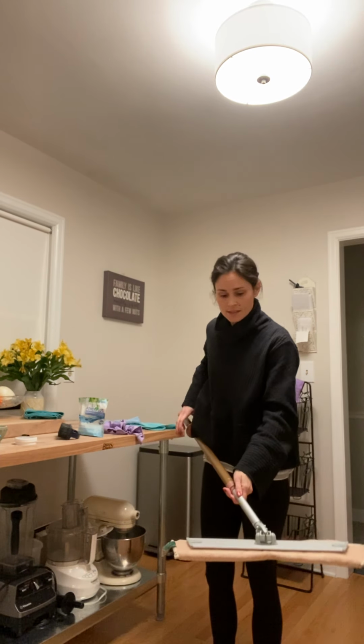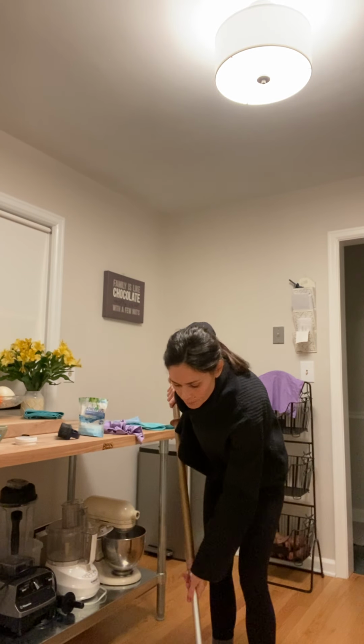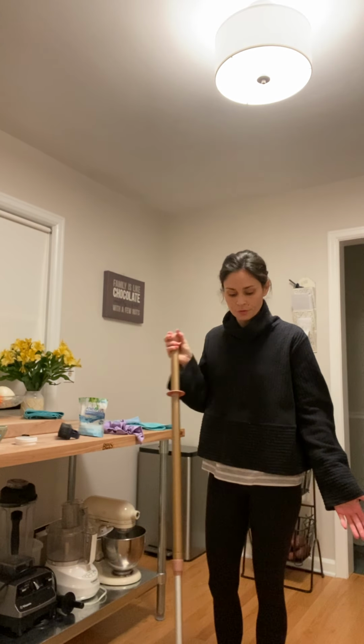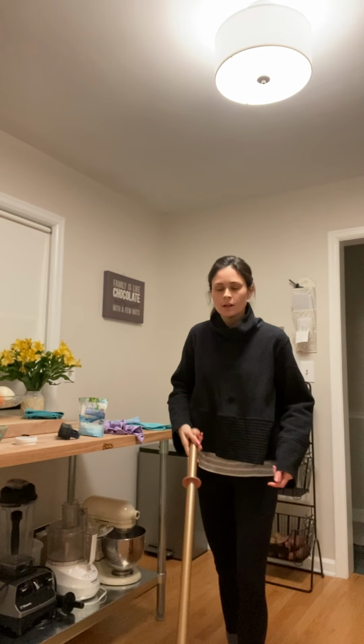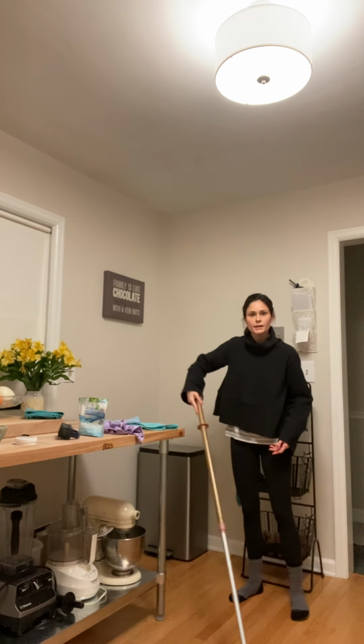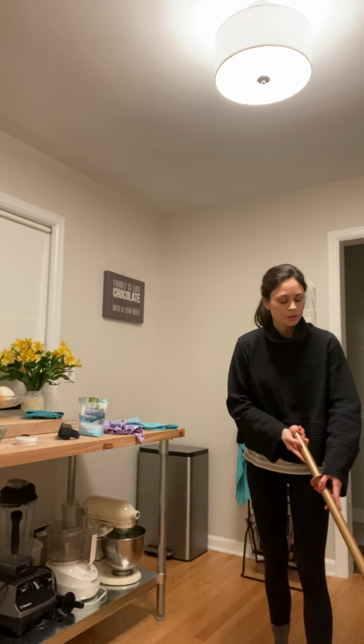So the basic system comes with 2 different mop pads. This is a dry mop pad. What you'll want to do is go over your floor first with a dry mop pad, and you just want to do figure 8 motions. I don't know if you can see very well, but it's pretty simple. It slides and glides on your floor very well.